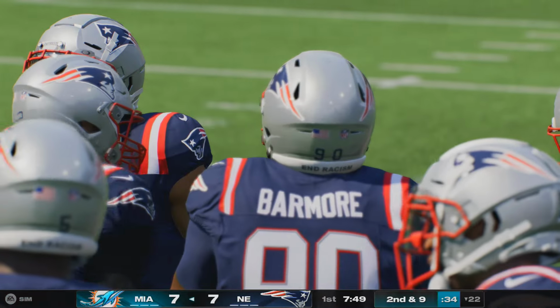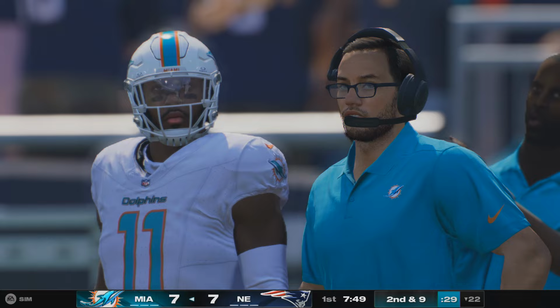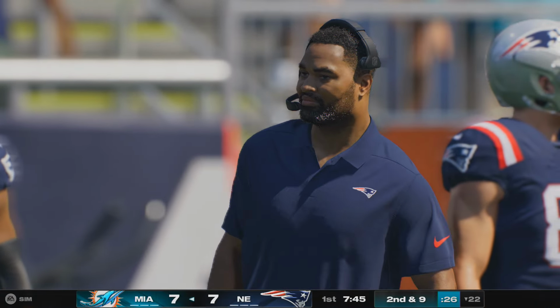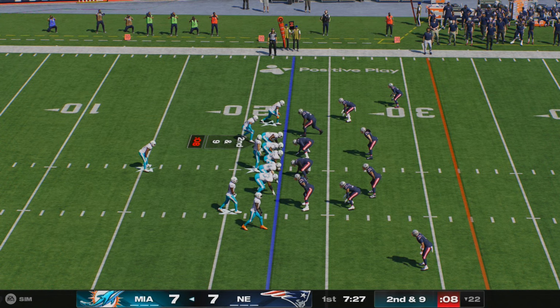All defenses worry that whenever anyone catches the ball and has a head of steam coming out of the backfield, it could turn into a big play with missed tackles or he runs through people. But they were right there waiting, and they stopped him for a minimal gain. From the 22 now, here's the 2nd and 9.